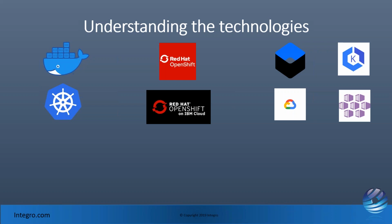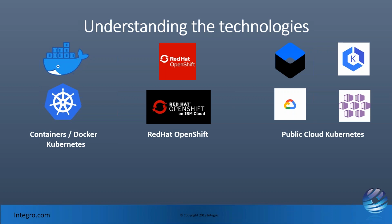So here are the logos for the different types of technology. This is not encompassing by any means. But on the left, and some of you may be familiar with this, you have Docker on top and Kubernetes on bottom. Docker is basically the container, the lightweight, standalone set of executable packages in a single read-only image that includes the application code, the runtime, the system tools, the libraries, and the settings, and it uses the underlying resources of the operating system for the kernel.